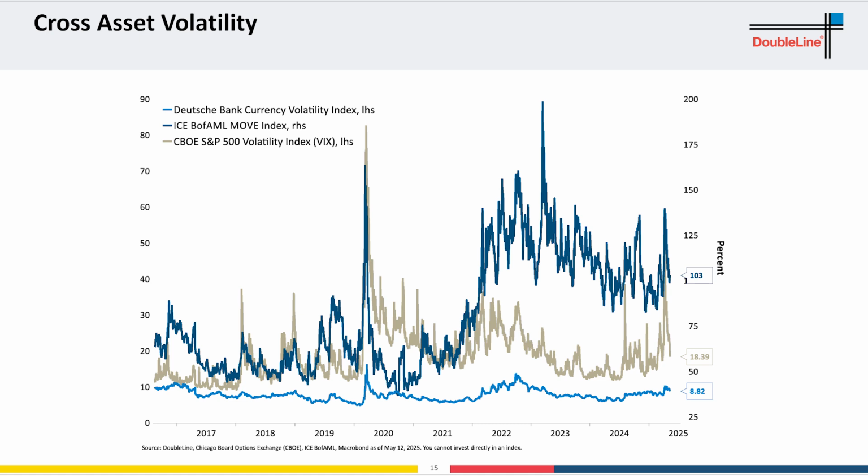But overall, nothing too outstanding there from an FX vol perspective. The one right above it, the beigeish, dark gray line, is the VIX. That's the S&P, the equity vol. It was higher earlier this month, back down to an 18 level. So that's pretty much a normal level.